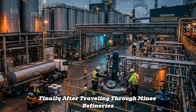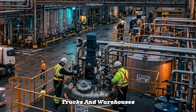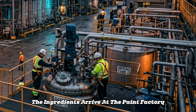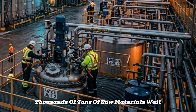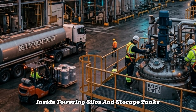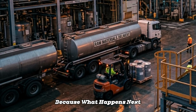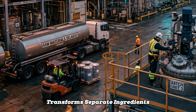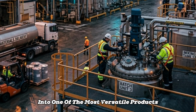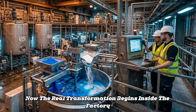Finally, after traveling through mines, refineries, laboratories, ports, trucks, and warehouses, the ingredients arrive at the paint factory. Thousands of tons of raw materials wait inside towering silos and storage tanks. Everything has led to this moment, because what happens next transforms separate ingredients into one of the most versatile products humanity has ever created. Now the real transformation begins.